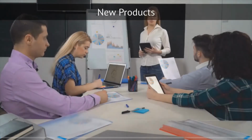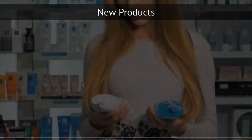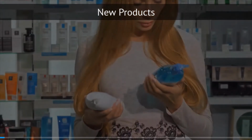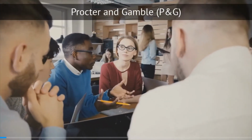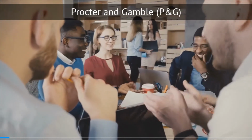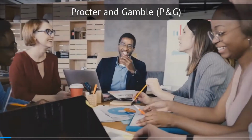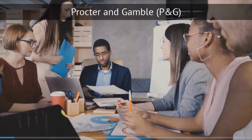New products are important to sustain growth, increase revenue and profits, as well as replace obsolete items. For example, Procter and Gamble spend a considerable amount of money each year developing new products. They have 8,000 employees, 1,000 holders of PhDs, 26 innovation facilities around the world, and in 2012, they spent $2 billion on R&D, which stands for research and development.